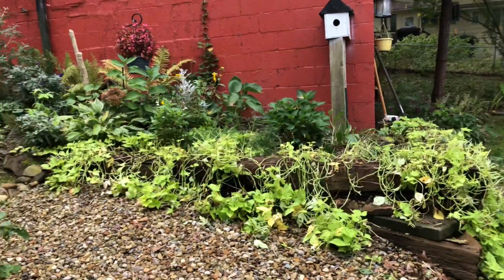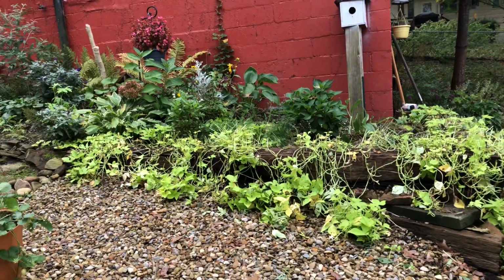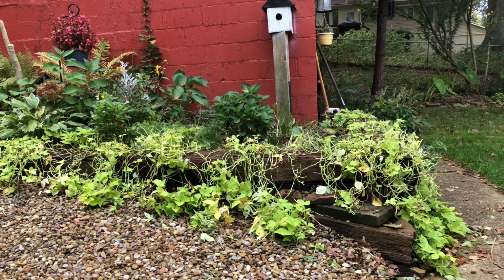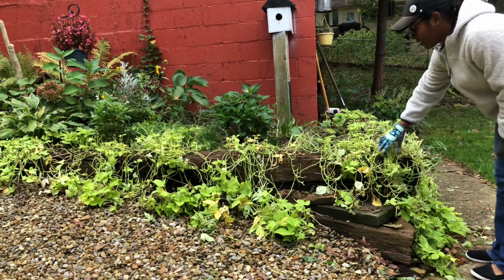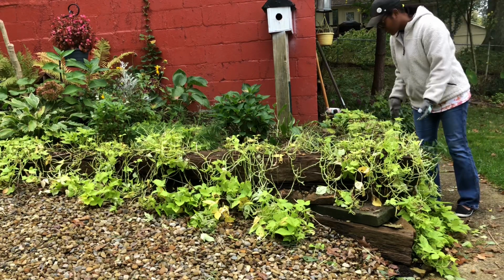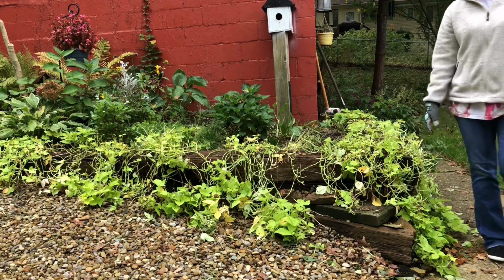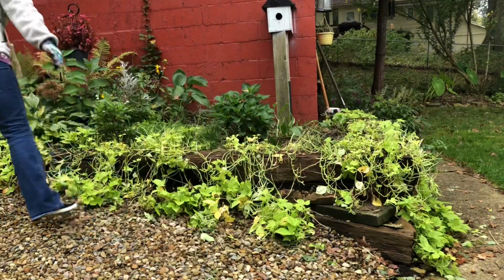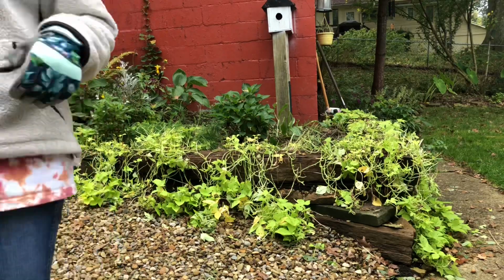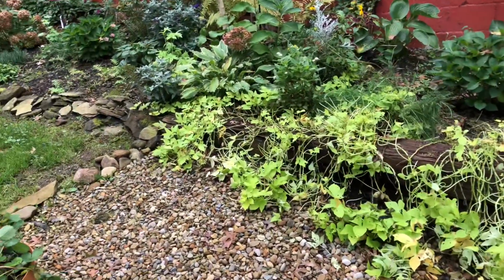So this is actually kind of funny. It's been not exactly 24 hours, but look how this corner bed looks now. Just take a look at that. I'm gonna come around here. It's all been eaten overnight. Just gone. It's very upsetting to me that this much damage happened overnight.